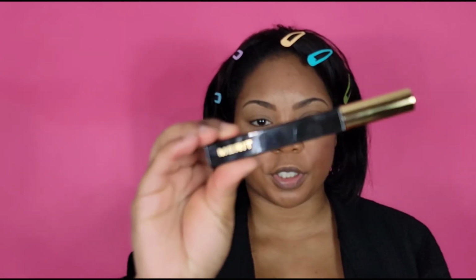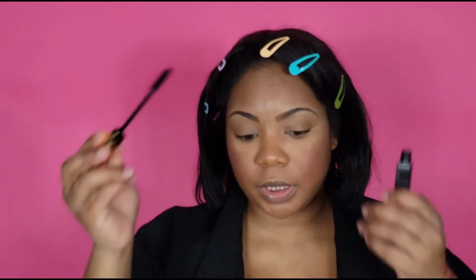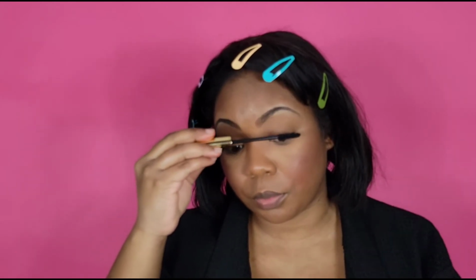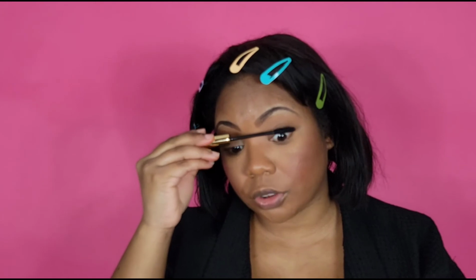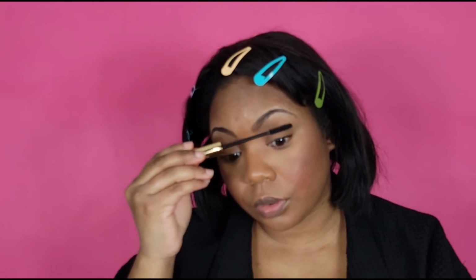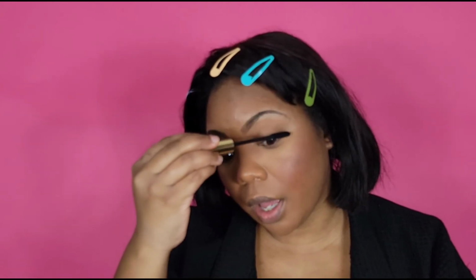I'm not gonna do any falsies, so I'm just gonna use mascara. I'm gonna use the Merit mascara here, and I really like this mascara as well, you guys. It says lengthen your lashes, and it does. It really brings out my natural lashes and lengthens them, because girl, y'all know I don't have no lashes, girl. That's why I wear falsies. But today we're gonna go au natural.